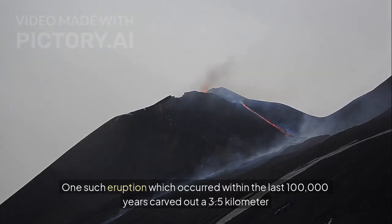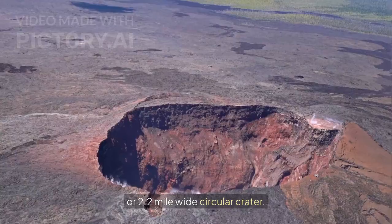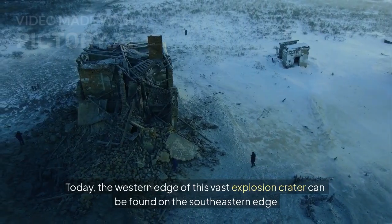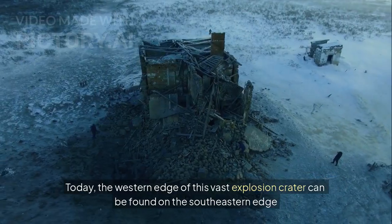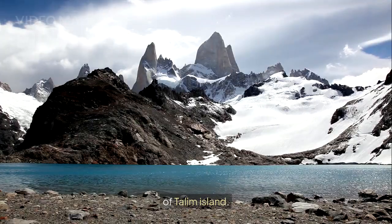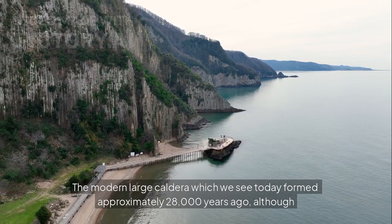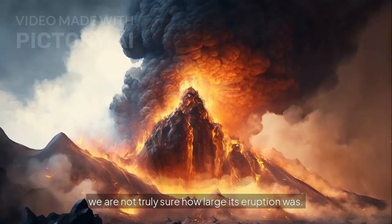One such eruption which occurred within the last 100,000 years carved out a 3.5 kilometer, or 2.2 mile wide, circular volcanic explosion crater. Today, the western edge of this vast explosion crater can be found on the southeastern edge of Talim Island. The modern large caldera which we see today formed approximately 28,000 years ago, although we are not truly sure how large its eruption was.